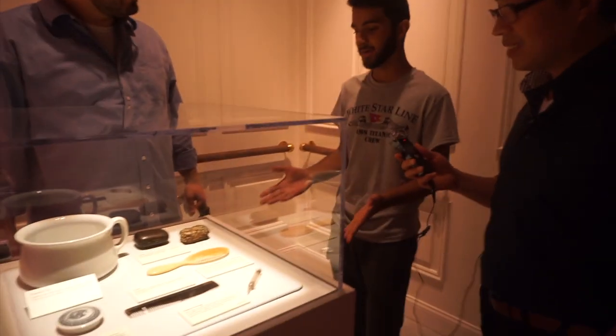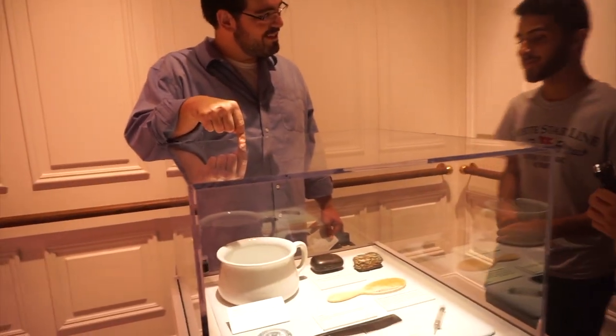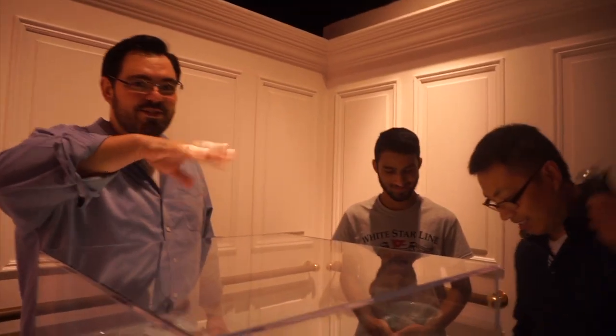So as you can see here, these are all found in first class cabins, except for the syringe. What's this? That's a chamber pot. It was mostly intended for use for seasickness. However, if you couldn't make it into the bathroom in time, that was also a good alternative.